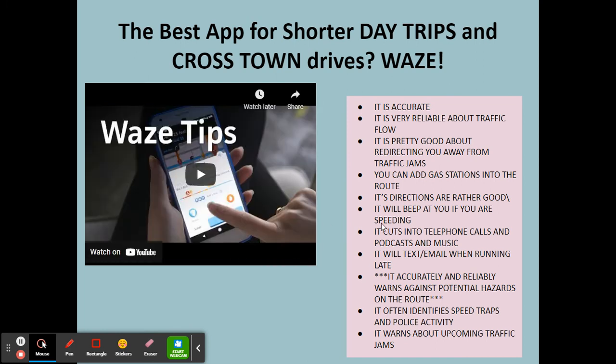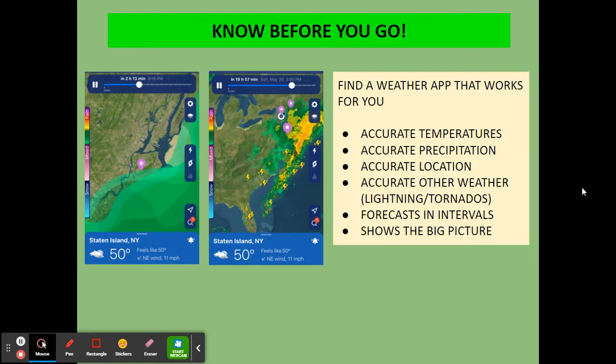All right. So quite a few nice little tips about Waze. And of course, you can go right to YouTube and find all types of other information about your favorite GPS device or app.